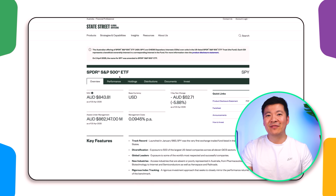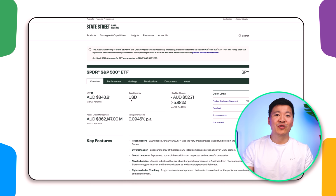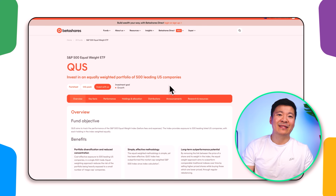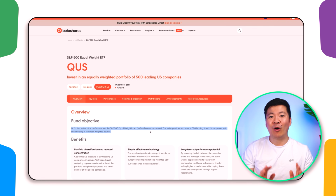Alternatives. Let's now explore some alternative ETFs to IVV. Another S&P 500 ETF listed on the ASX is SPY. However, please note it is domiciled in the US, which requires additional tax documentation. QUS by Beta Shares offers an S&P 500 equal weight ETF. Unlike IVV, which weighs companies by market capitalization, giving larger companies more slice of the ETF pie, QUS weighs every holding equally. For Vanguard-specific alternatives, there's VTS and VGS.